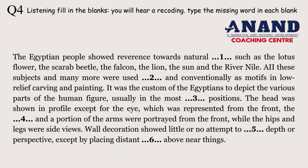It was the custom of the Egyptians to depict the various parts of the human figure, usually in the most characteristic positions. The head was shown in profile except for the eye, which was represented from the front. The shoulders and a portion of the arms were portrayed from the front, while the hips and legs were side views. Wall decoration showed little or no attempt to indicate depth or perspective, except by placing distant objects above near things.